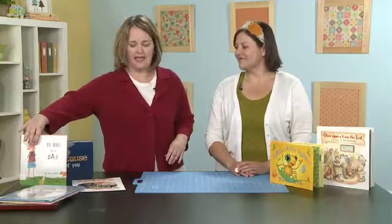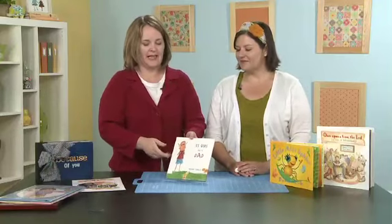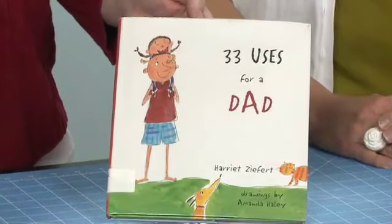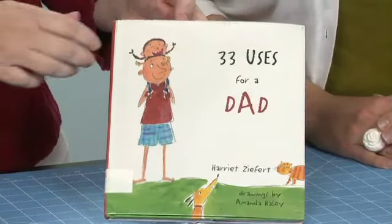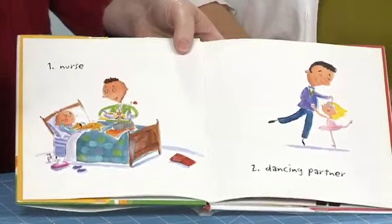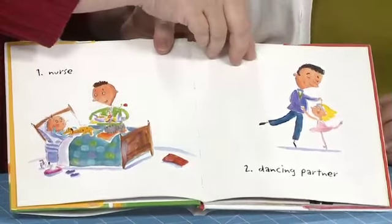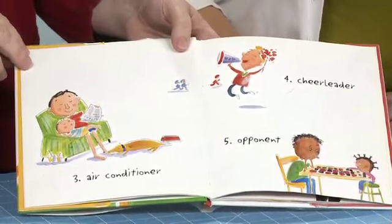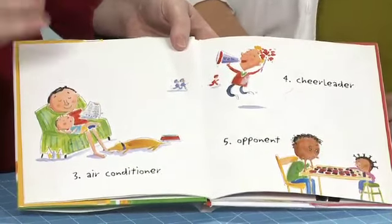Now, I'm going to show you a project that is inspired by another Harriet book, and it's 33 Uses for a Dad. Oh, come on. Adorable. You can already tell it's fun. I'm going to show you a couple. One, nurse, of course, dancing partner, air conditioner, cheerleader, opponent, and it just goes on and talks about all the fun uses for a dad.